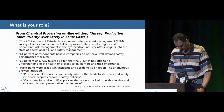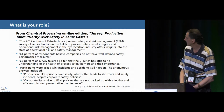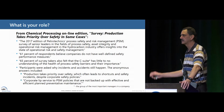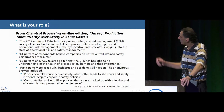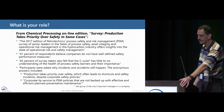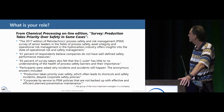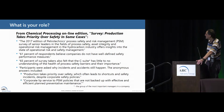Chemical Processing had an interesting article, and it was based on a survey, Production Takes Priority Over Safety in Some Cases. You hear multiple taglines: safety first, pound second. You know, safety is our #1 objective. There was a 2017 edition of Petrotechnique's Process Safety and Risk Management Survey of senior leaders in the fields of process safety, asset integrity, and operational risk management in the hydrocarbons industry. All right, and we're trying to get insights into the state of operational risk and safety management.